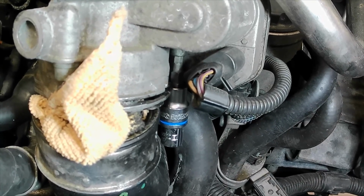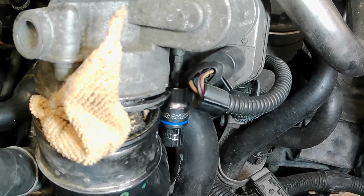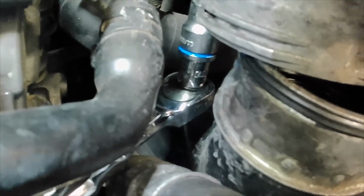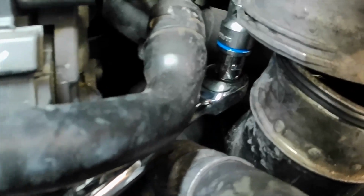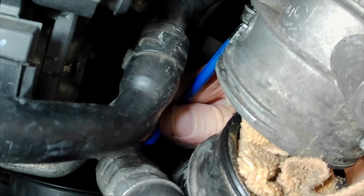With that pipe removed, I had space to get a 5mm hex socket up there with a small quarter drive ratchet. And the same for the left side. This is this really long bolt. And see how close that is to the back of the alternator. That's why you disconnect the battery before doing anything like this.